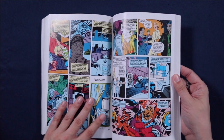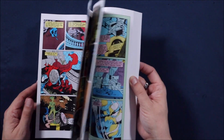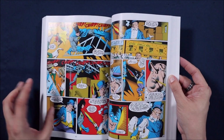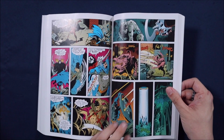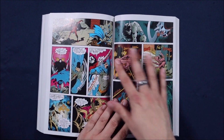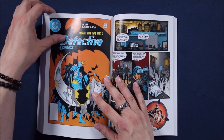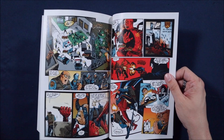I didn't start reading Batman comics until right before the Nightfall era, so this is a lot of stuff that I wasn't super familiar with. Of course, Batman Year One, even Year Two, you see a lot of that stuff nowadays. There's Year Two right there. So it's going to be cool to read through this and then notice what took place in these comics before they did Year Two, right?